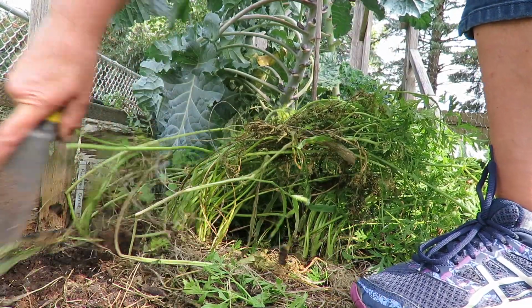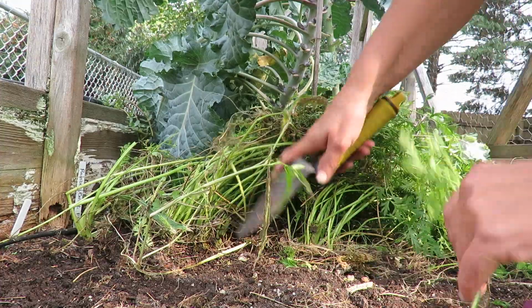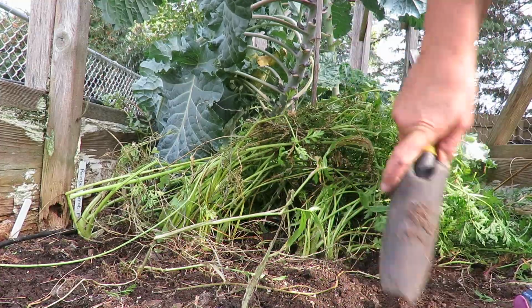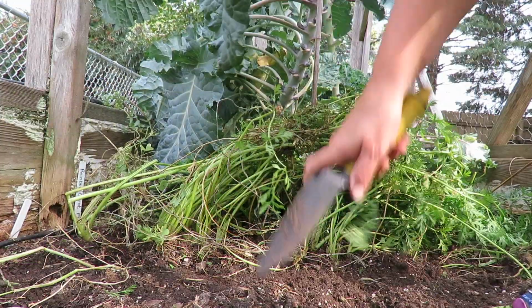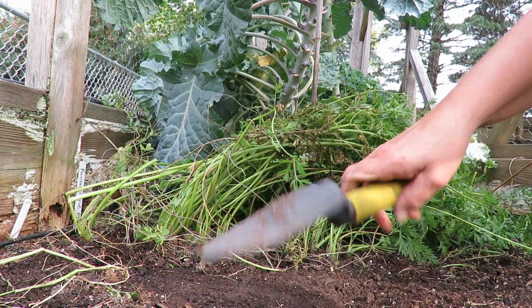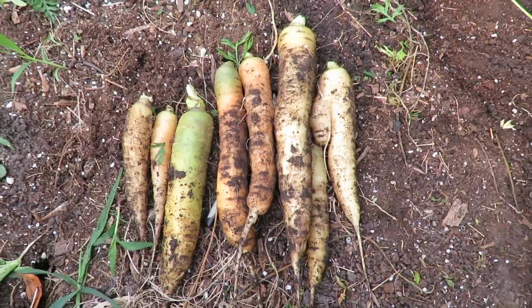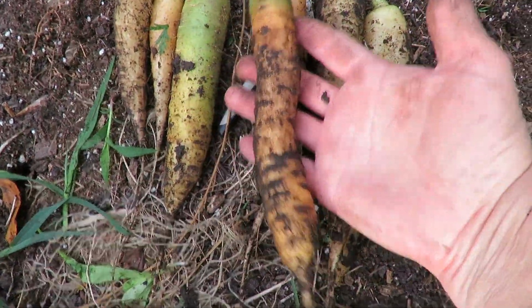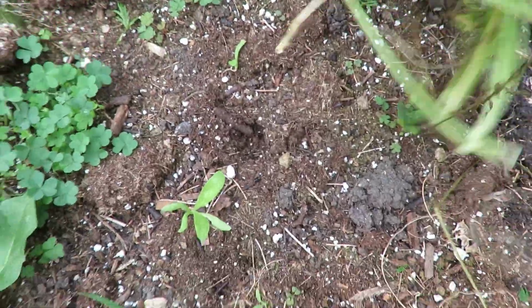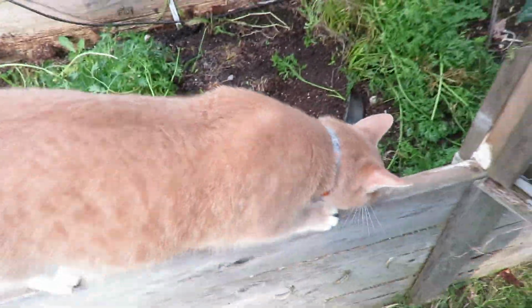If I get any holes, I like to put the dirt back in there and make sure the rest of the carrots are covered. I just come out here every once in a while, pick a few, and leave the rest in there. So those are the carrots that I pulled out. Some of these are nice. That'll be good for cooking for this week. And then I have all these carrot tops that I can give to my daughter-in-law. Right, Soka?